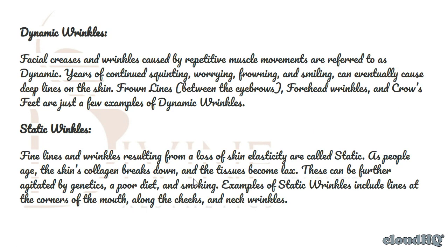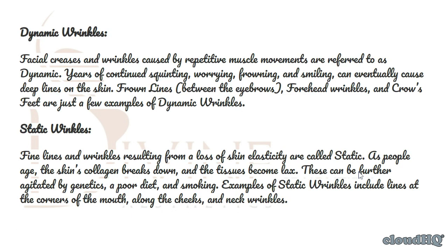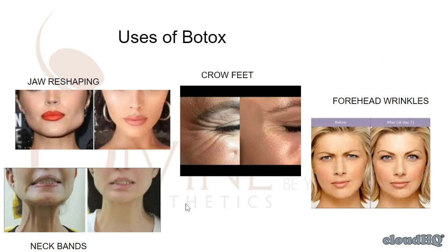Static wrinkles are fine lines and wrinkles from loss of skin elasticity, which means they're going to be there all the time. The skin gets old, collagen breaks down, tissues become loose, and they are further aggravated by smoking or genetics. It's like the lines along the corner of the mouth, along the cheeks, and neck wrinkles.